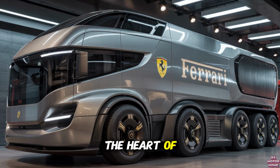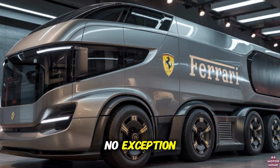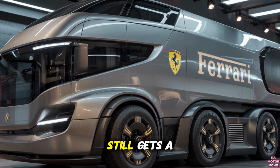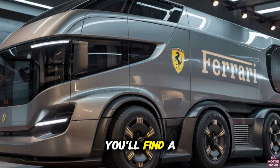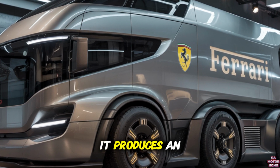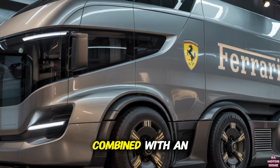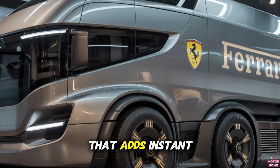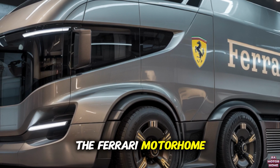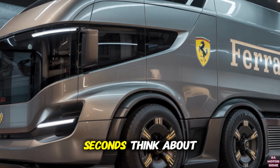Performance is at the heart of everything they build, and the 2026 Ferrari Motorhome is no exception. Under the hood, yes, this massive machine still gets a Ferrari engine. You'll find a twin-turbocharged V12 hybrid powertrain. It produces an astonishing 1,200 horsepower combined with an electric motor system that adds instant torque. This setup allows the Ferrari Motorhome to accelerate from 0 to 60 miles per hour in just 6.8 seconds.